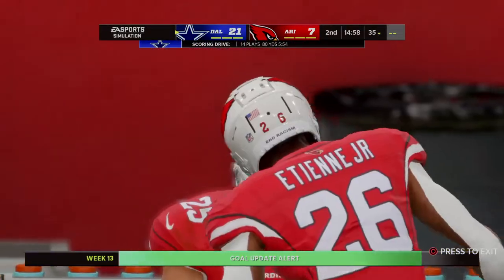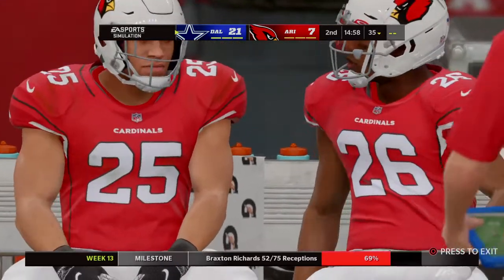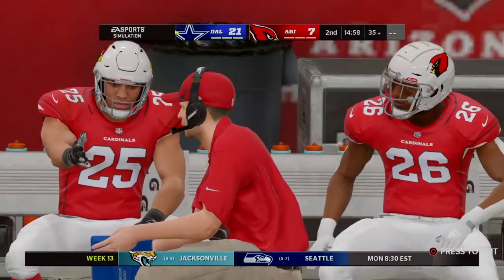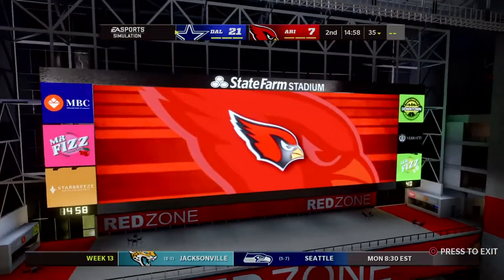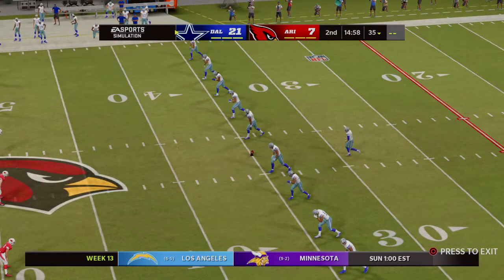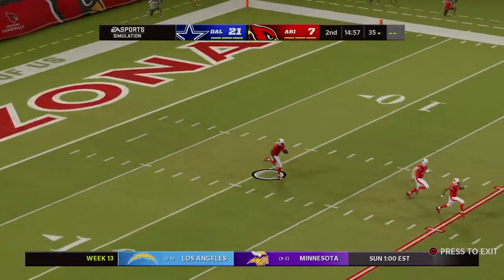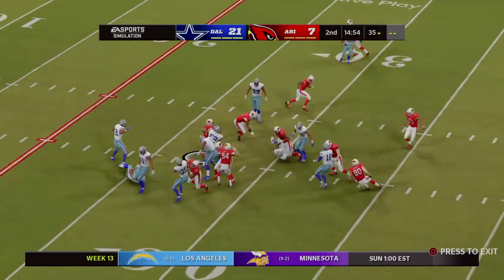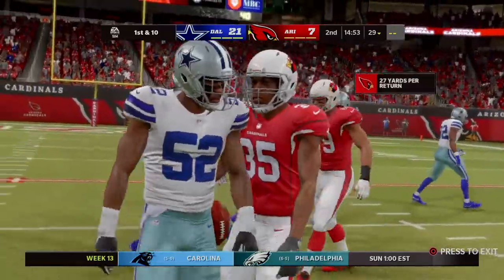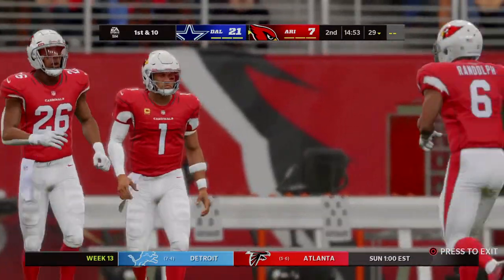Lutz with the extra point, and it's now 21-7. That one was an extended drive, 14 plays all told, and it's capped off with a Cowboys touchdown. After the touchdown, Lutz to kick it off. And here's Lewis. And a good return as he'll be stopped just shy of the 30-yard line. The football going back over to Arizona now.